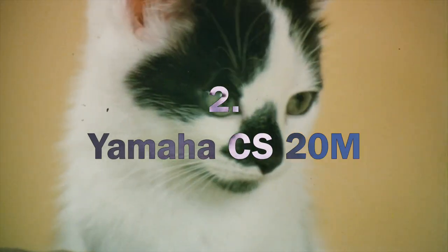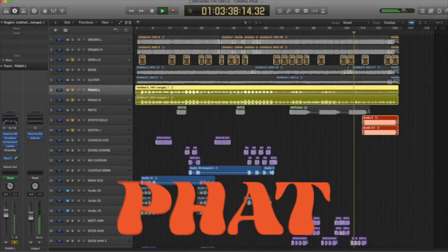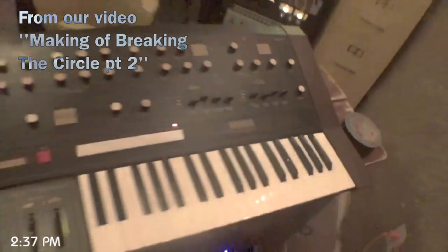Number 2, Yamaha CS20M. We actually used this synthesizer on the second Dream Machine album, Breaking the Circle, which provided some seriously crazy and fat sounds. The way we got this thing is when we drove to Houston, Texas once to purchase a Tascam 388, and the guy threw it into the deal for us.